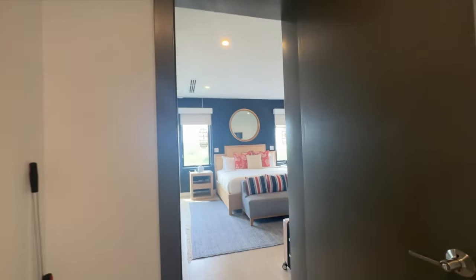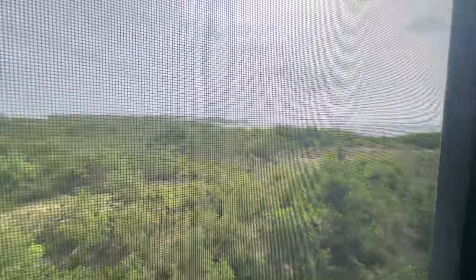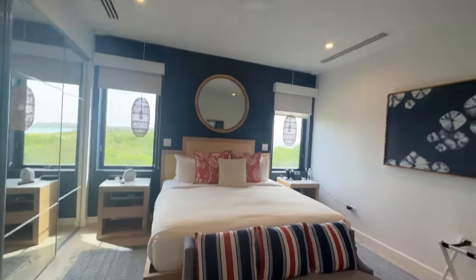She's cute. Right in here is the first room. Look at these mirrors, y'all. Out this window, you can see the beach. We got all our suitcases in here and stuff, but this is the first room.